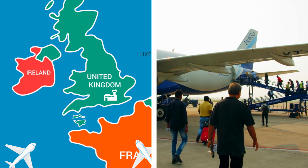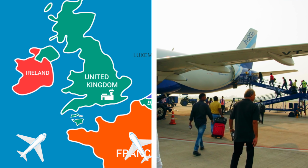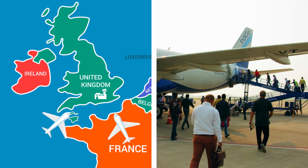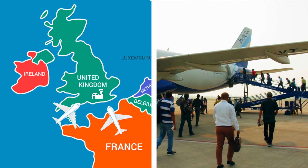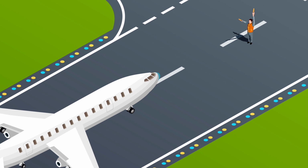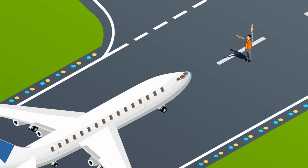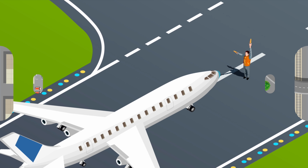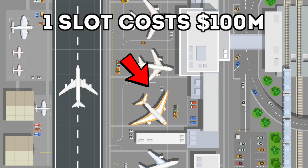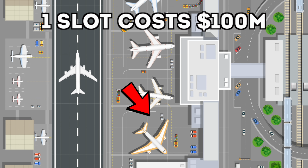Let's say an airline has the right to fly into a popular airport, for example Heathrow Airport in the UK. If they were going to pause that service for more than 1 week, this would give the airport the right to allocate their slots to another airline for free. That would be very bad news for an airline because these slots are expensive. A single departure slot can set an airline back $100 million or more. And remember, that's for one single pair of arrival and departure slots.